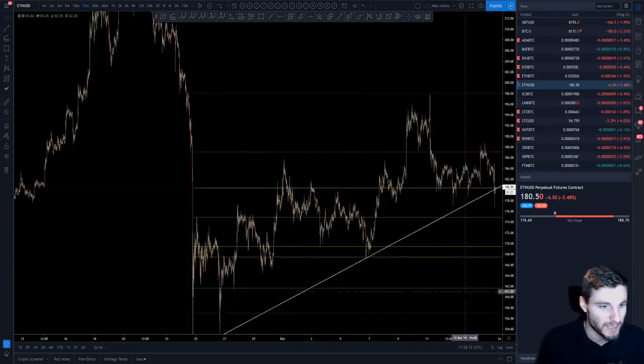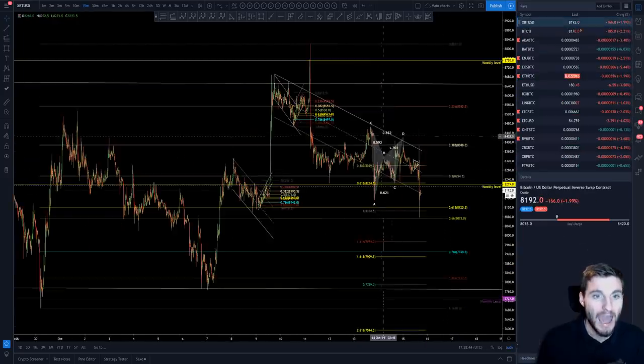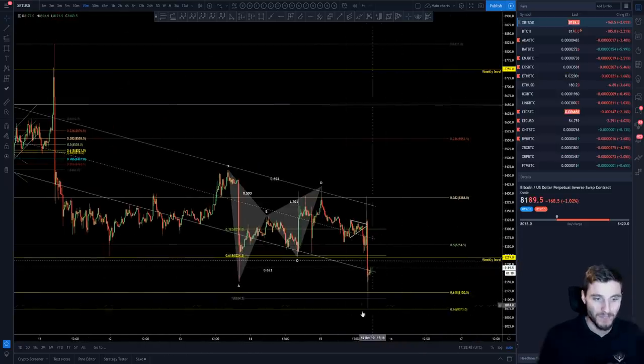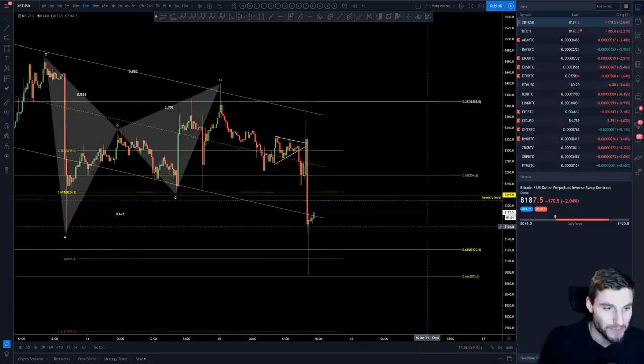Ethereum currently bouncing here off of a trend line area. Obviously, the BTC pair still in this upward sloping channel, and Bitcoin off of the golden pocket. Very, very important support. Yeah, I probably should be looking to take a long really off of this, but nevertheless, I'm doing this update for you all right now.